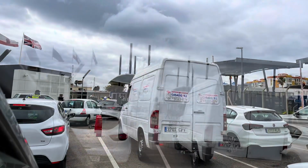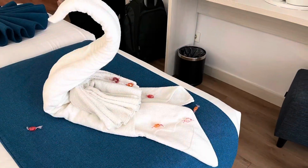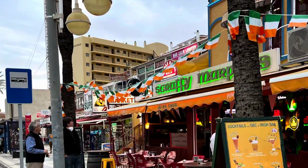The wait at the border was about 45 minutes, and then we were on our way to Benalmádena on the Costa del Sol. There are a lot of Northern European expats on the Costa del Sol. We had dinner at an Irish pub.